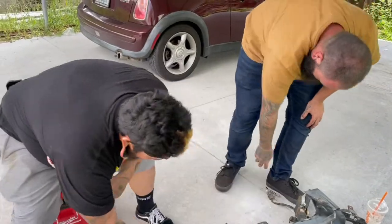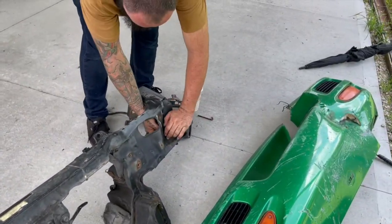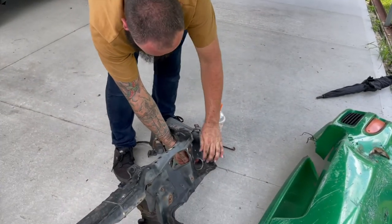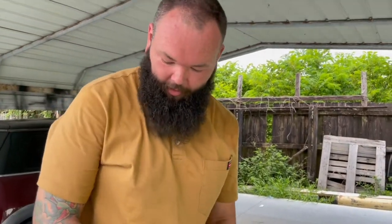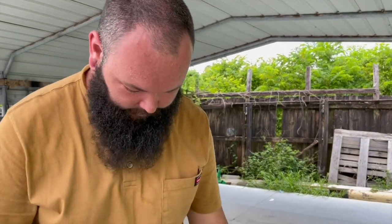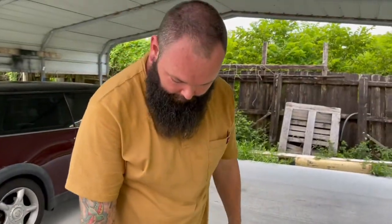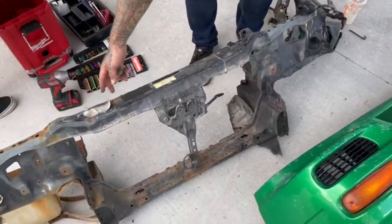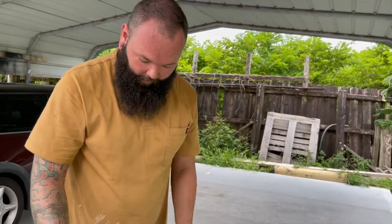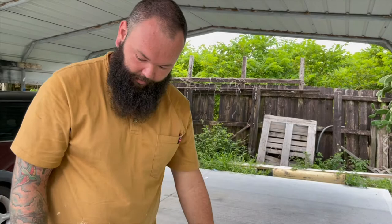All right. So I'll have Josh explain what we're going to be doing exactly first. Go ahead, Josh. All right. So we're going to start with pulling off all the little extra pieces that are bolted on here so we can get a better view of all the different spots that need to be drilled out so we can remove the radiator support from the main frame pieces of the vehicle. And then after all that is drilled out, we can start easily prying off the radiator support and then we can straighten out little pieces that may be bent or messed up. And then it will be ready to put onto the vehicle.